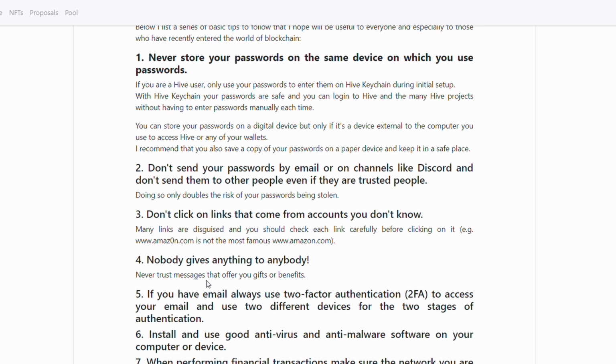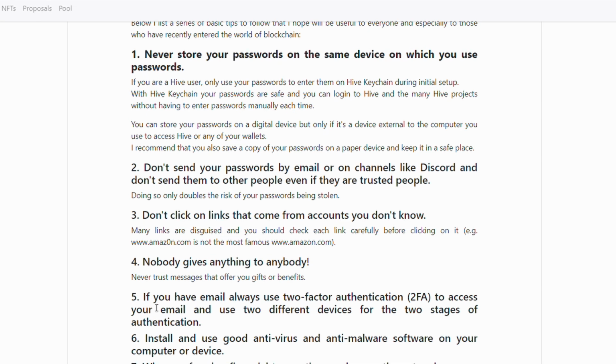The other thing you should always do, and I'll show you later, if it's an official member in the Discord party or you're looking for a trusted middleman, is if you have an email, always use two-factor authentication to access your email, and use two different devices for the second stages of authentication. Remember, some accounts have $10,000 plus, even $1,000 plus, even if it's $100, just protect yourself. Install and use a good antivirus or anti-malware software for your computer or device. That's a given as well.